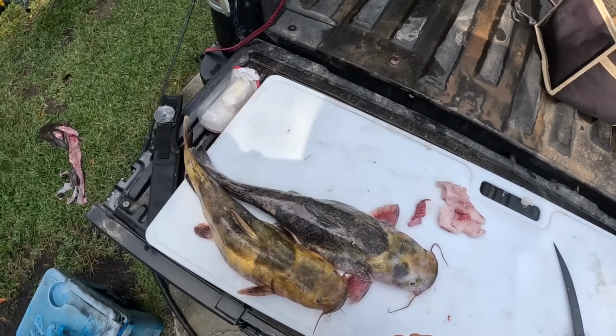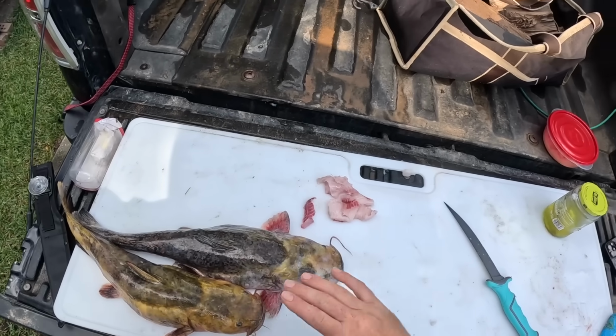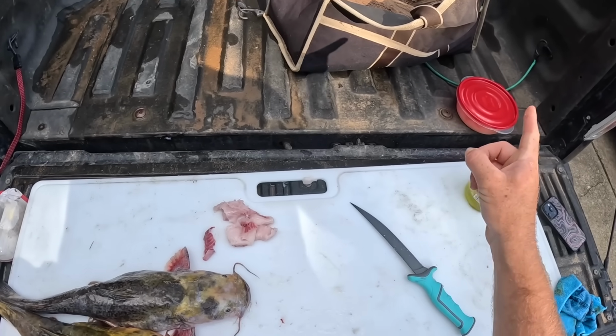In the meantime, we're gonna clean up the other 2 catfish and we'll just eat these regular because I don't know how that's gonna taste. I don't wanna waste all the meat on the dill flavoring just in case that's horrendous.